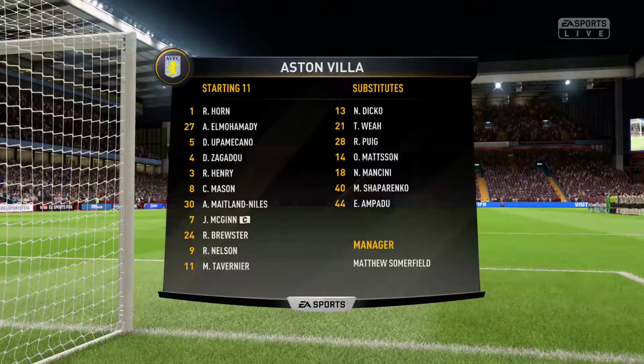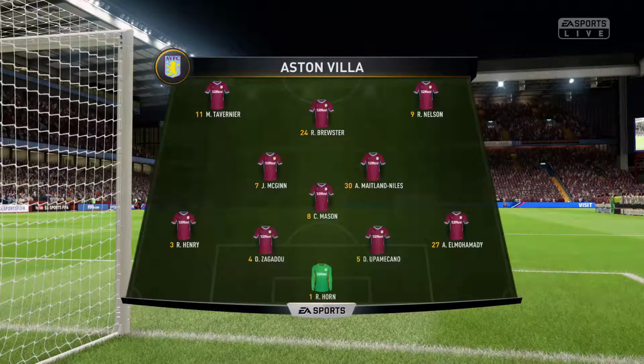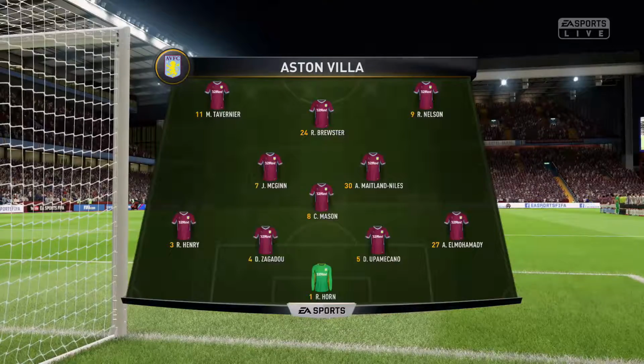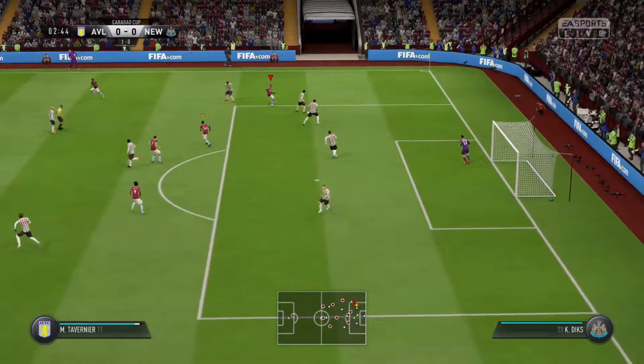And in our lineup for today, we have Horn in goal, El Mohammadi at right back, Upamecano, Zagadou in the centre with Henry at left back, McGinn, Mason and Maitland-Niles in midfield with the usual three up front for cup games.